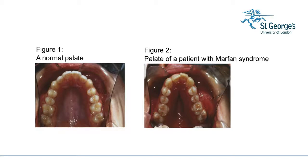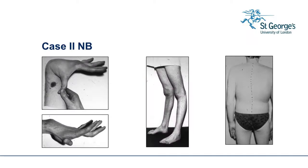The musculoskeletal system is affected in most patients, and here we see small joint hypermobility in the hands and large joint hypermobility in the knees, which brought the patient to the doctor with knee pain. On the right, we see mild scoliosis.